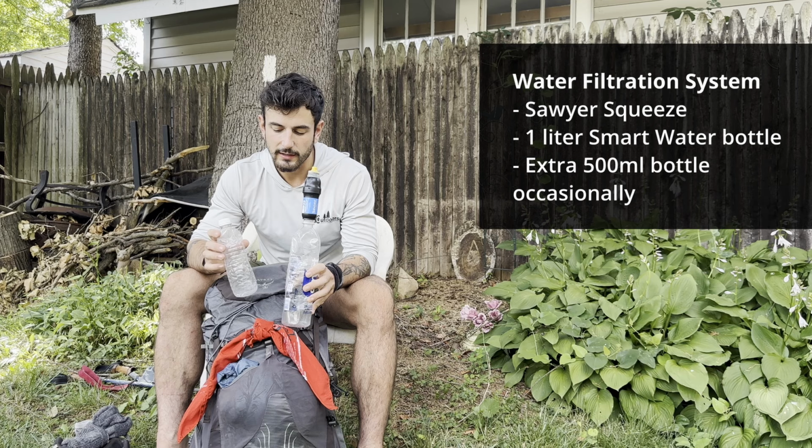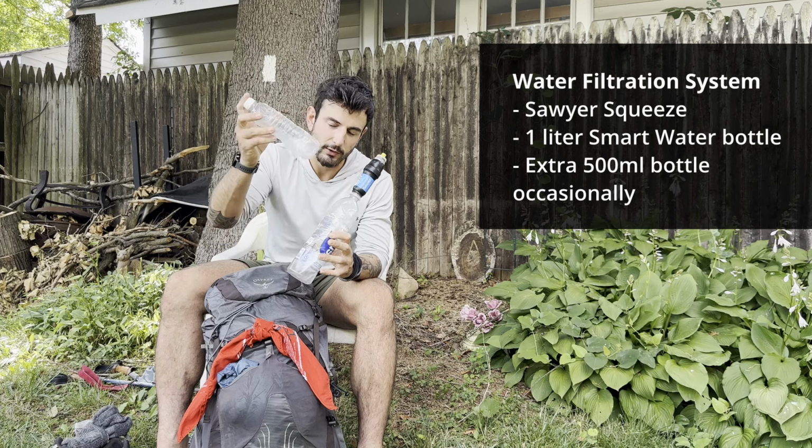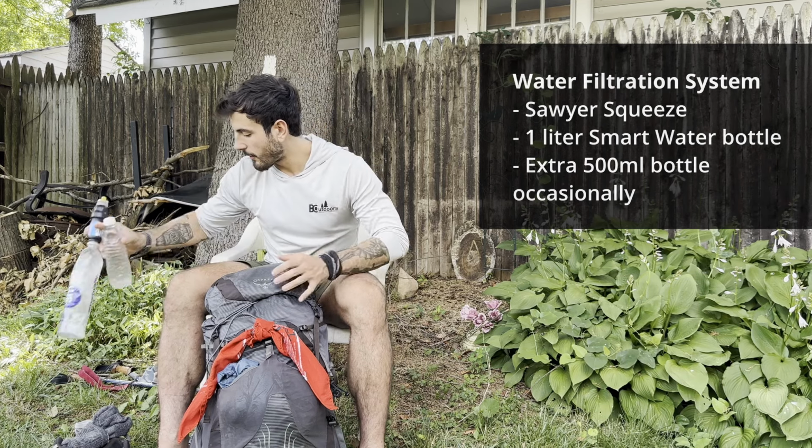You can see first and foremost, I think the most important piece of gear you can have in the backcountry or any kind of thru hike is a water filtration system. Sawyer Squeeze seemed to be the most dominant form of water filtration out there on the trail last year. It screws onto a 1 liter Smartwater bottle. I did carry a little bit of extra water storage, any kind of water bottle or soda bottle, in case I needed a little extra, or I felt like filtering some water into it and having some electrolytes to drink in a full drink form. That was my water system there.